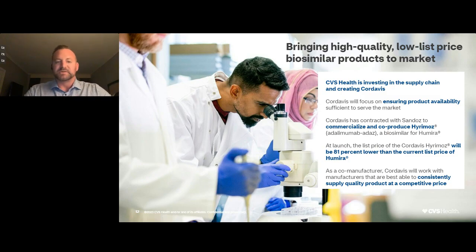As you can see on the slide, we've contracted with Sandoz initially to commercialize and co-produce Hyrimoz. One of the interesting tidbits is that Hyrimoz, when it's provided directly from Sandoz, is considered a high WAC product. It's still really good from a net cost perspective. It's high WAC with a nice rebate on it. But through our partnership through Cordavis, we're able to bring Hyrimoz to market in a slightly different NDC and be able to price it at a low list price.